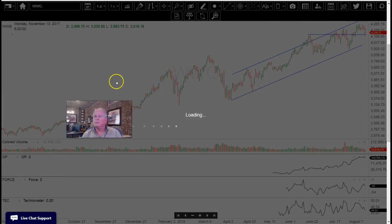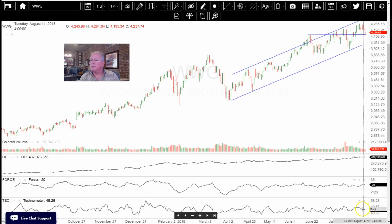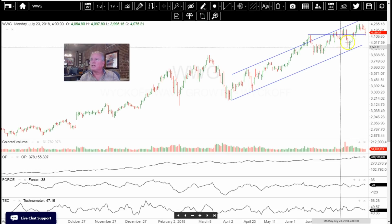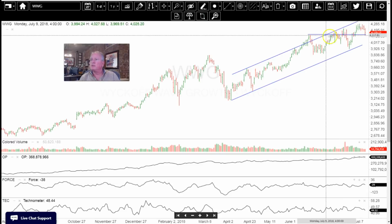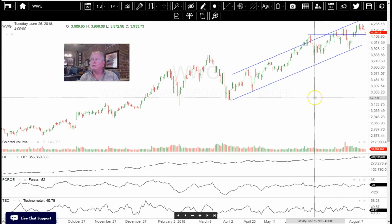Let's go to the 1 year. You can see here the technometer is at neutral, so not telling us to close our eyes and buy here, but this action definitely bears watching. And we also have the support line that's not too much lower, but we might mouse around here for a few days. So I think the appropriate action is to be prepared to buy a few things here, but let's continue to wait.